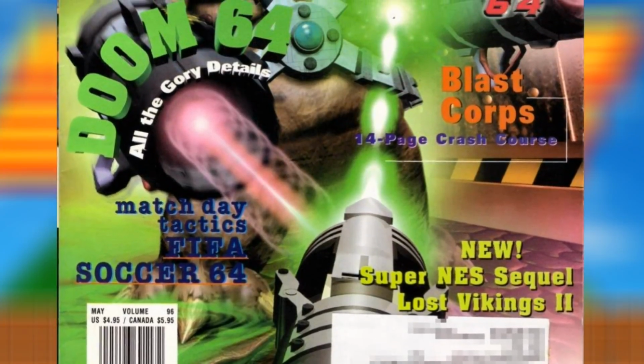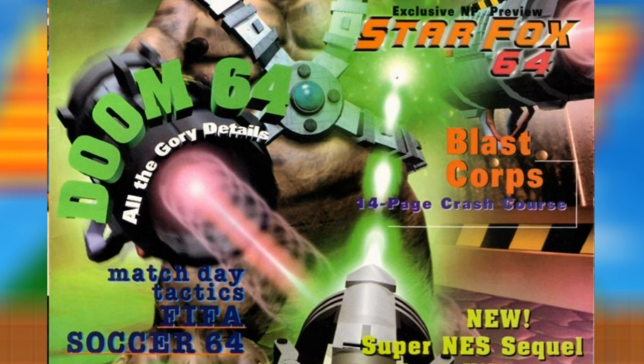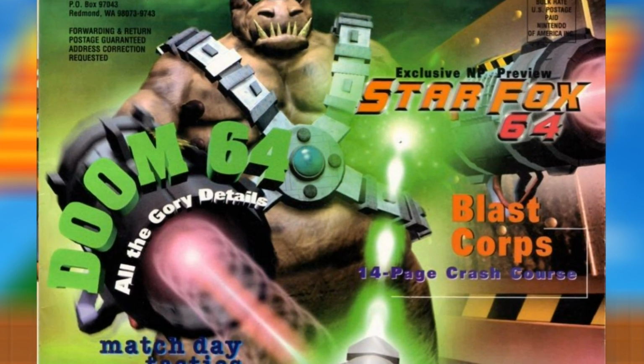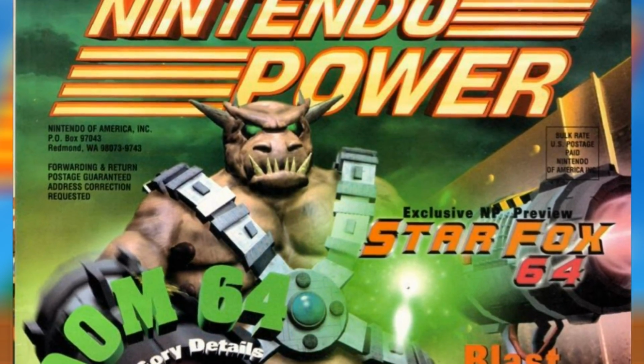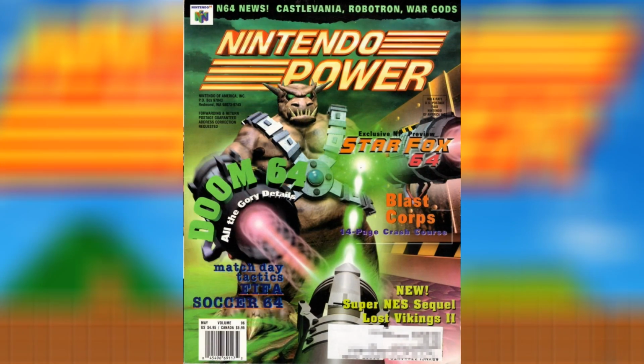The next issue I picked is Doom 64. Now, Doom 64 to me was a big deal because Nintendo was still kind of in that kiddie era. Yeah, there was Doom on the Super Nintendo, but Doom 64 was kind of like, hey, pay attention to us. And the cover art is just awesome in my opinion. I love the green. I love how it has the player's gun right there in the front shooting at this huge hideous monster that I can't recall his name right now.